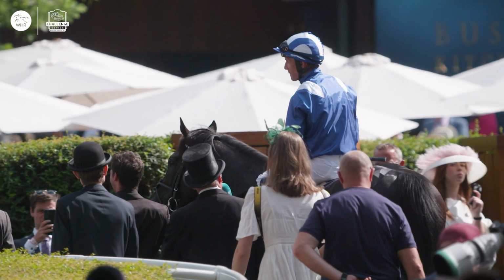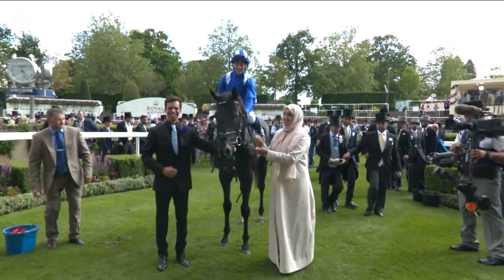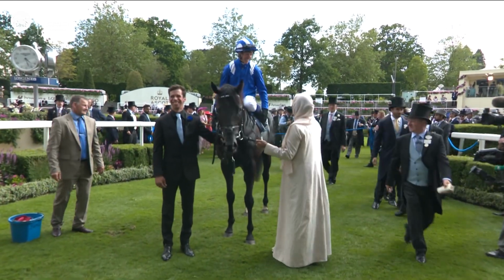Distinguished guests, ladies and gentlemen, please welcome back to the winners' enclosure. In the Shadwell colours, it's Mostahdaf and Jim Crowley.